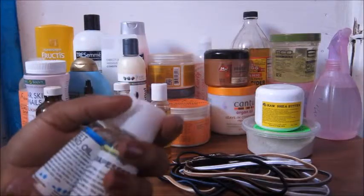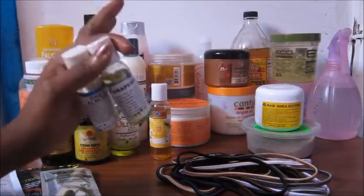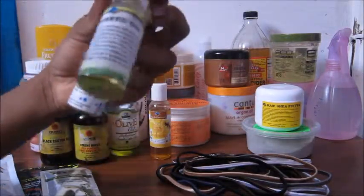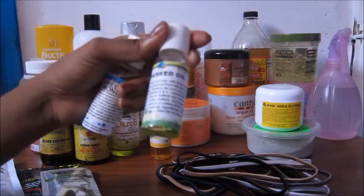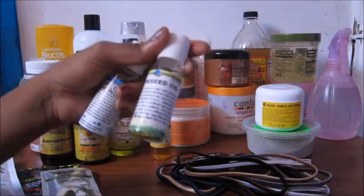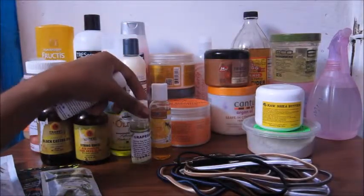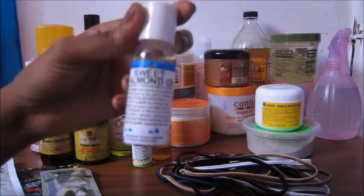I didn't use much oil in my hair the last time, so this time around I'm playing with my oils. So this hair oil I got is Grape Seed Oil. I don't know how much this works because I've never used it before. This is gonna be my first time using it. So I'm gonna do an oil mix, put it in a little container. And this is my sweet almond oil.